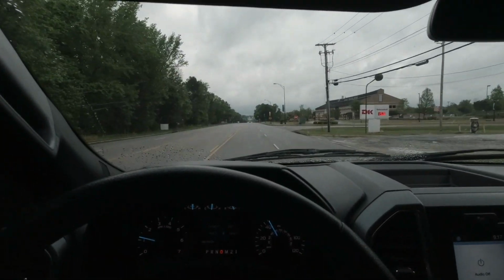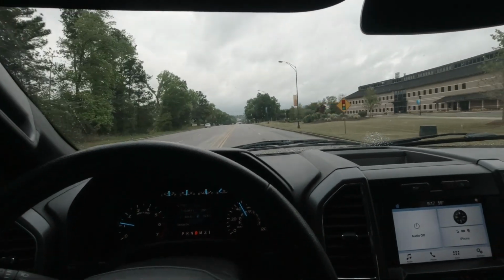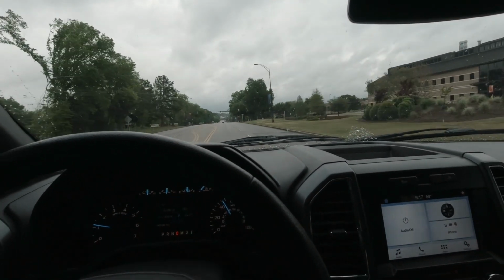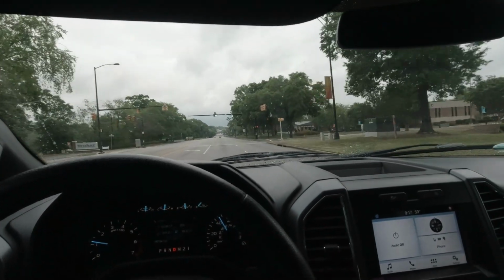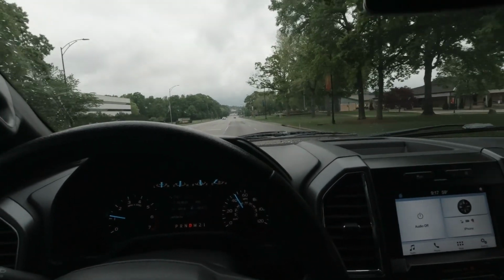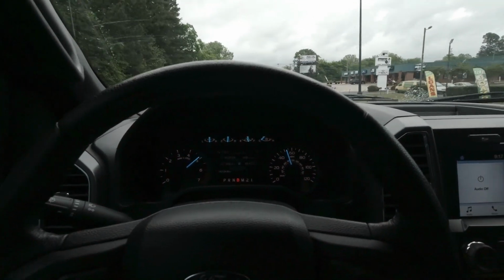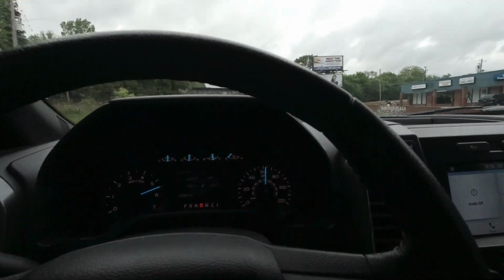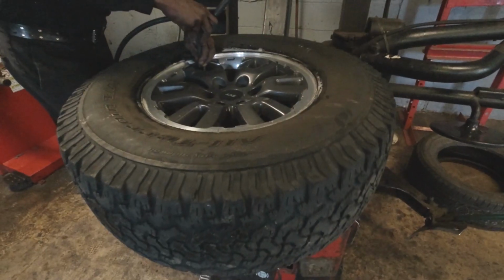Yeah, this thing is awesome, man. I love it. It drives so good, and it absolutely rips. Like, this thing is fast. As soon as I get to a stoplight, you know, I'll let her eat. Yep, she rips.